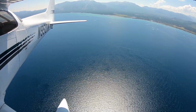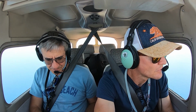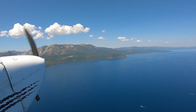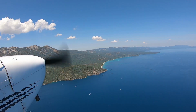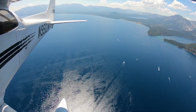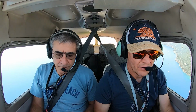South Lake Tahoe, Skyhawk 9501 Whiskey, 7400, climbing to the north, just off Emerald Bay, South Bay, South Lake. Okay, we're in the green, everything is in the green, amps are in the green. Tahoe traffic, White Skyhawk 20 Delta, over the field, 8000, gonna be teardropping in, 1-8 Tahoe. All right, 300 foot a minute at 80 knots. We can probably even do a little bit better. Let me try for that. How's that mixture doing? Mixture is good. My RPMs are good. My temperatures are good.